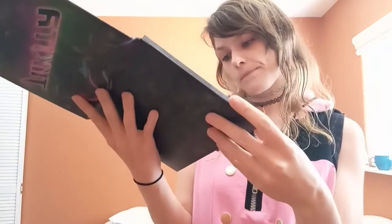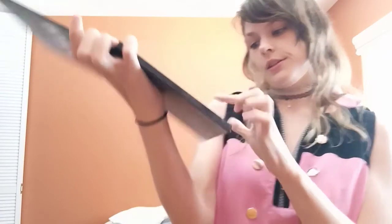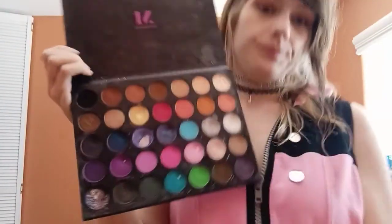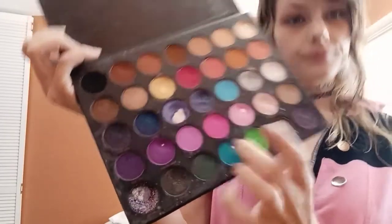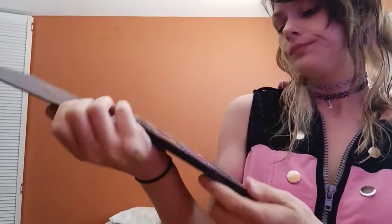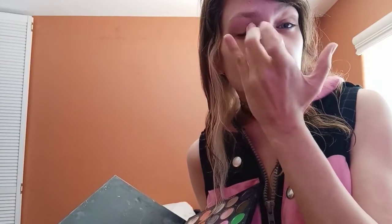So I've done this look before. Now usually I would stick with Sakura on the base, with Nikita on the crease, and then I would do Mama Dragon on the corners.